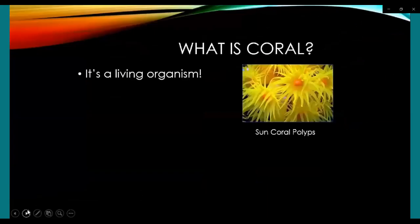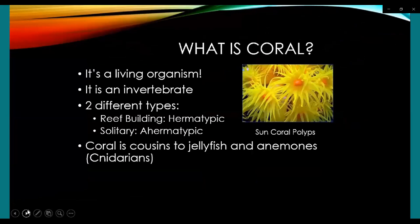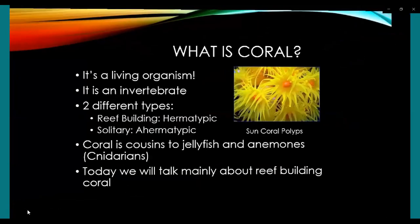What is coral? It is a living organism. It is an invertebrate. Two different types of corals are there, reef building and solitary. Coral is cousin to jellyfish and anemone. Today we will talk mainly about reef building coral.